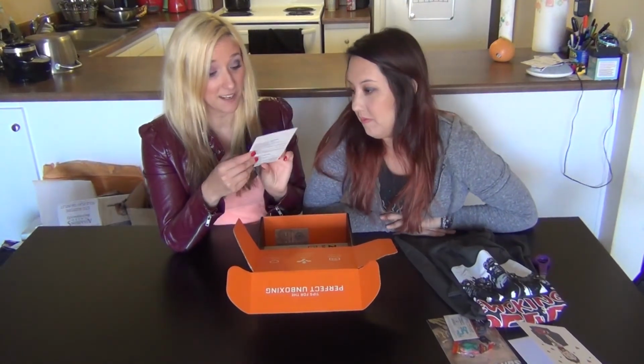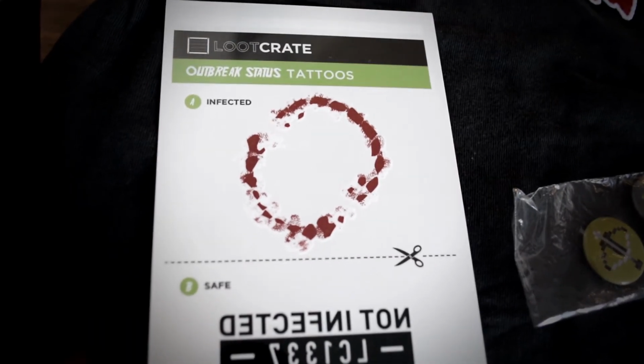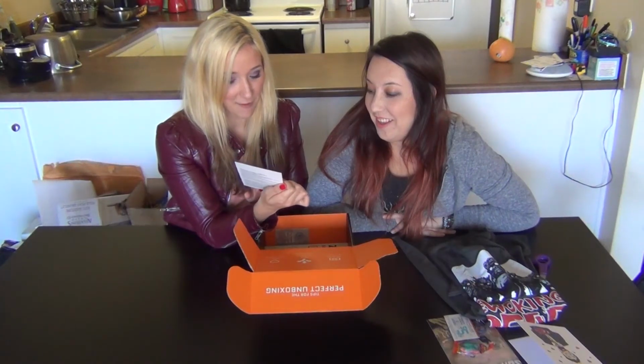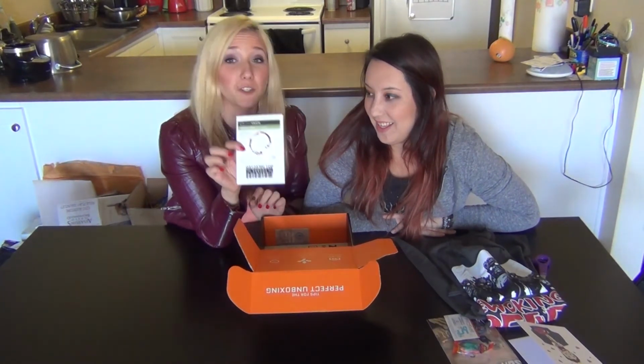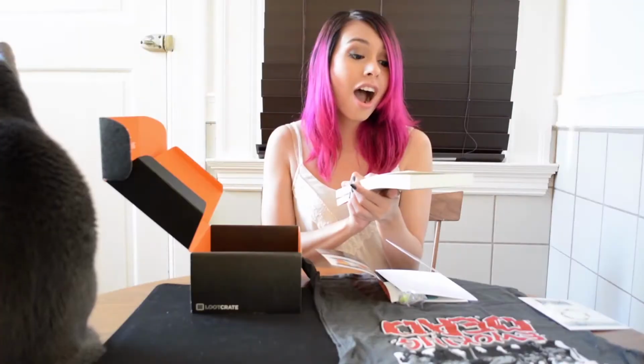Oh, this is an infected tattoo. So if I want to have a bite mark on me, all I gotta do is put this bad boy on. You should put that on when we go to the airport. And then there's a safe one with like a barcode. Dude, we could totally play a game with this. At the next convention, everybody bring theirs.